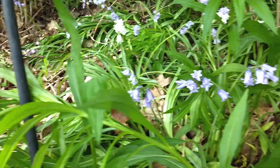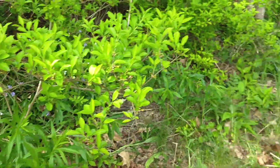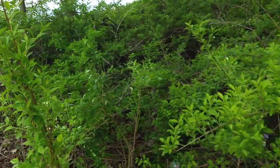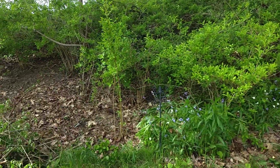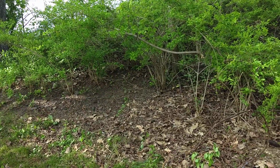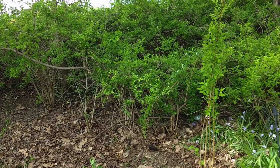But they're all, and then this is goldenrod, which I'm going to leave. I want to leave some wild habitat in here. But I do want to eventually clean this out. And so then next year when the forsythias come out, they have a better chance of blooming. They were all blooming pretty good, but they've gotten overtaken.